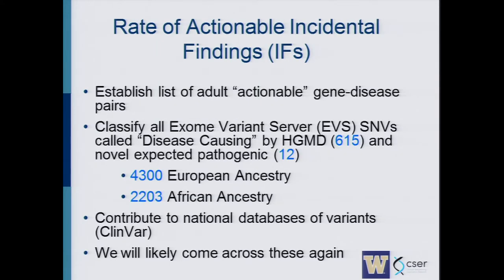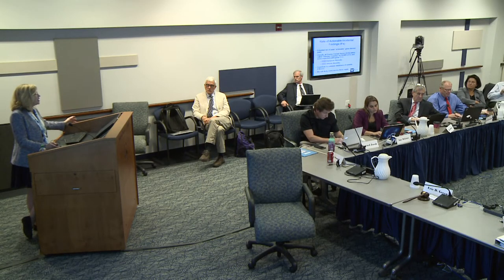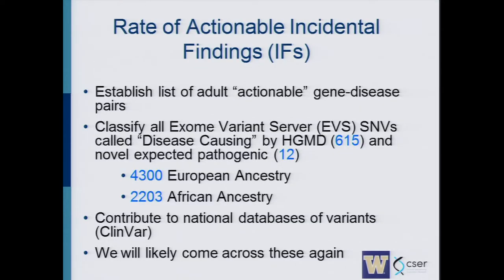Okay, so one of the first things that we addressed was the rate of actionable incidental findings. And this came after, or about the same time as, the American College of Medical Genetics paper saying that there are 56 actionable genes that should be returned in a genomic study to all patients. And so we decided to see how frequent those would be. We used the exome variant server data. And we pulled out everything that HGMD said a variant was disease-causing. So that's one of their categories. And there were 615 of those. And then we also pulled out the truncations and frameshifts that are expected novel pathogenics.